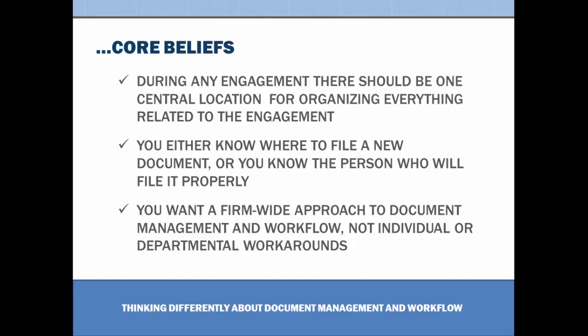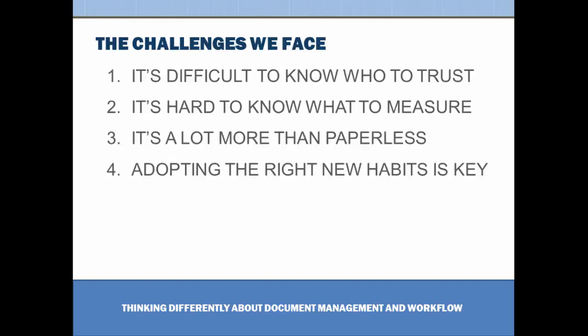Also, just in a very general way, the fewer systems we put in place, the fewer systems we have to maintain, the lower our total cost of ownership is, and the faster we can get new staff up to speed. There are challenges common to many firms when we consider technology, software, change management, document management, and workflow.